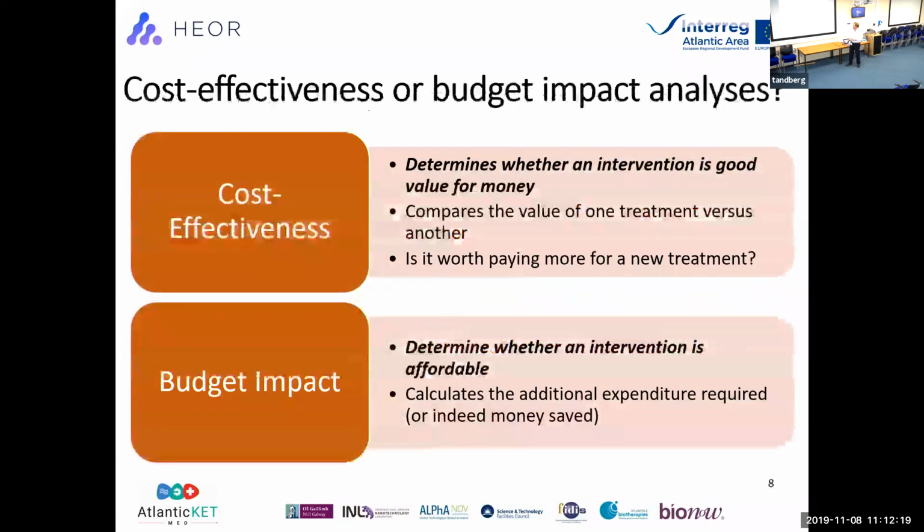Okay, next slide. So I spoke earlier just a little bit in terms of the question: what determines value for money? And I also tagged onto that question: not only is it good value for money, but is it affordable to the healthcare system?